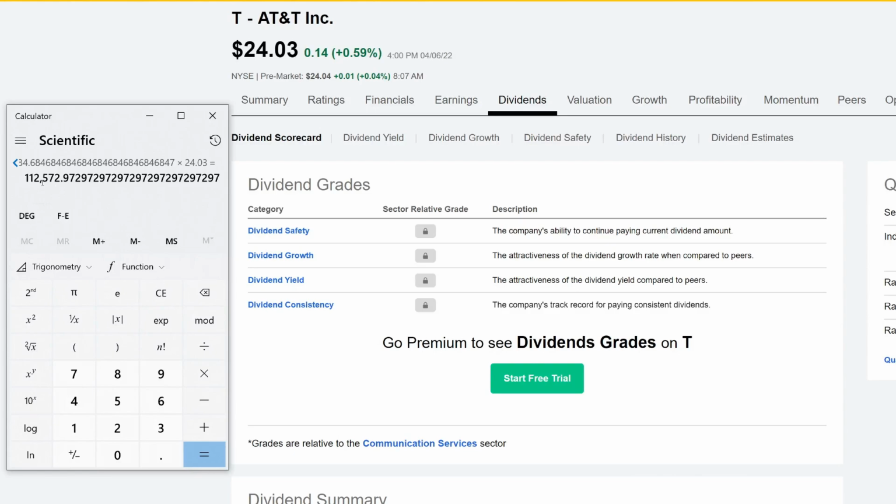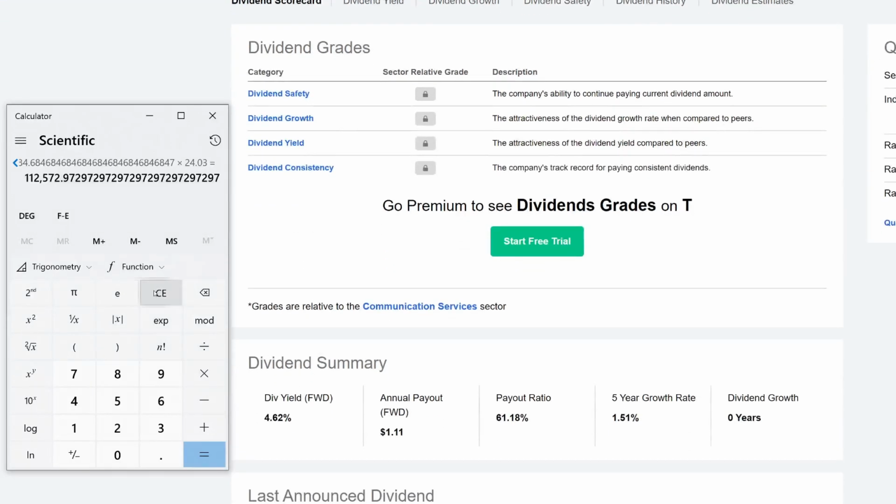So you'd need roughly $112,000, $113,000 to make $100 every single week from AT&T. Quick math here is 5,200 divided by the percentage, guys. So divide that by 0.0462. You'll see it's roughly around the same value that we got. So that's a quick way for you to calculate that without having to go through all those steps if you don't like the math portion or you're not interested in those steps.